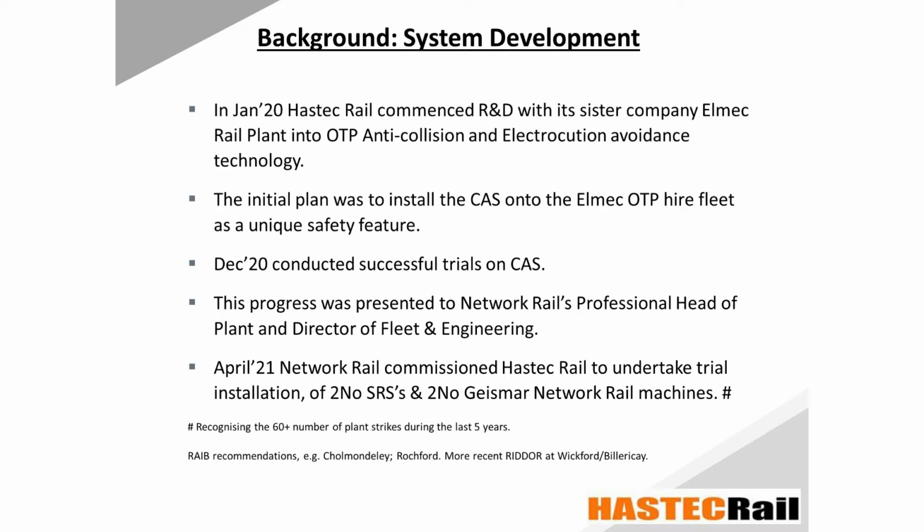So later that year, in the December, we conducted some successful trials over at Tuxford, observed by Network Rail and other parties. And then the following year, or earlier this year, we were actually instructed to implement the collision avoidance system on 2 SRSs and 2 Geismars. We've currently got the approval for the SRSs, and we're very close to the Geismar as we speak.